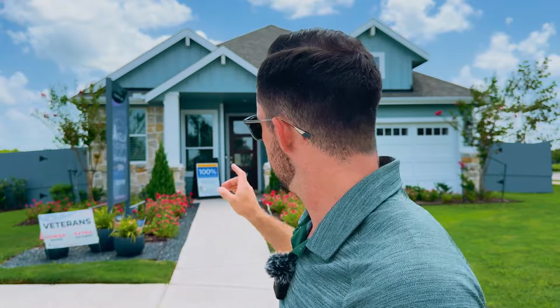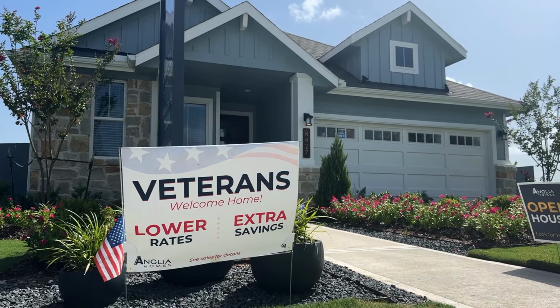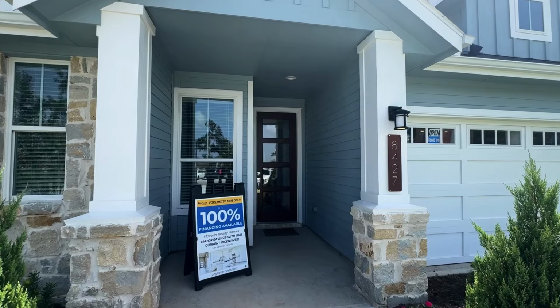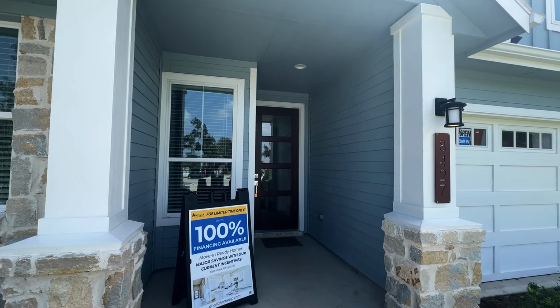And a couple things that they're doing here I wanna point out. You see 2 signs behind me. They've got a really nice veterans program here. It's going to give you a 1% discount to first responders and veterans in your closing costs. And then the other thing that they've got going on is they actually have a lender that is in-house, and they have 100% financing. I know that sounds crazy. Definitely reach out to us if you want to know more about that.